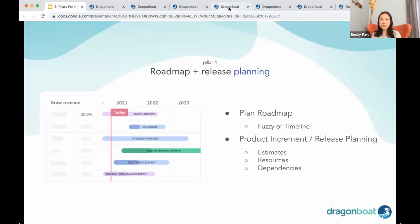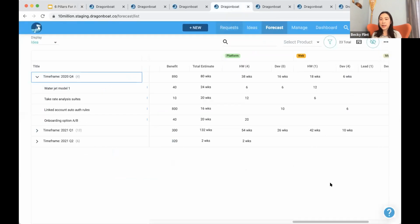So here is where we're looking at. It's very similar to what we looked at earlier, but you can see here we start to track a high-level estimate on the teams, the skills you need, and the total effort you need, and you have a general idea of whether we have enough resources to work on these features.